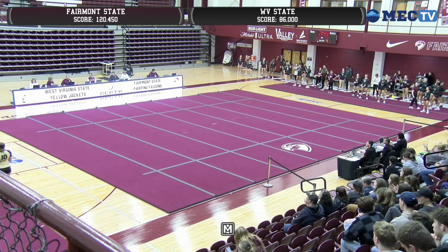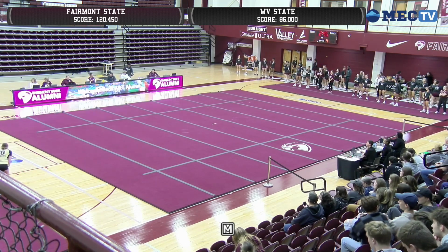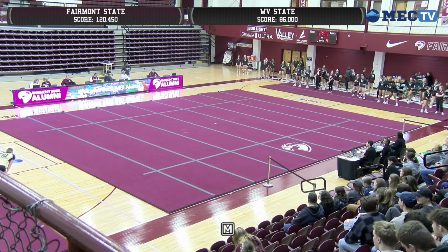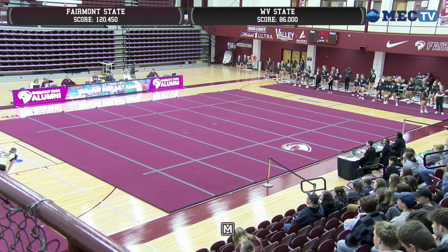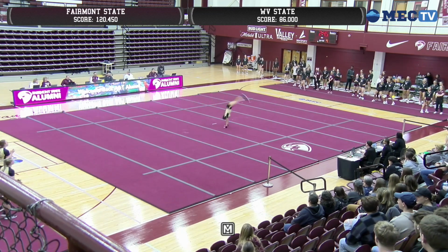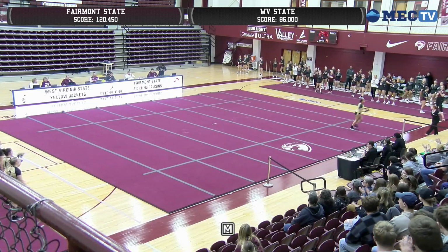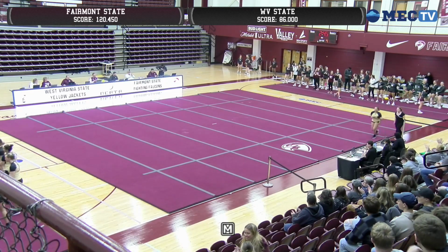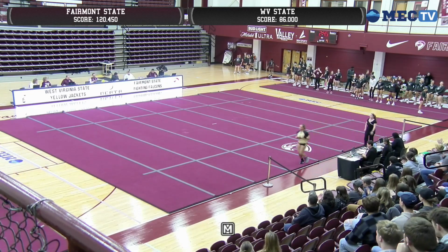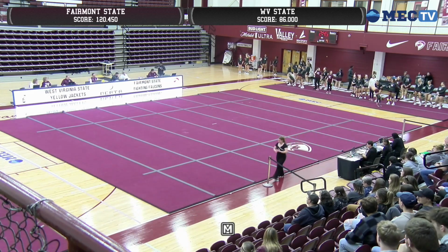Number 15, Alyssa Siebold with an 8.35 for West Virginia State in the aerial pass. Again, you see that front tumbling there. A very nice pass. That was pretty by number 15. Her feet were together, I believe, that entire time. Yeah, very stretched out. I like it. I like to see it.